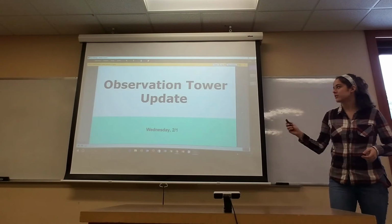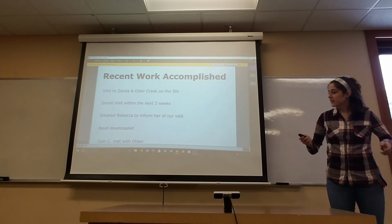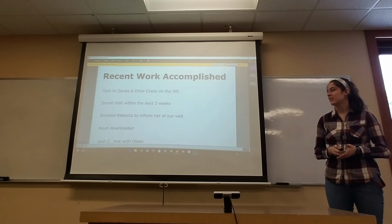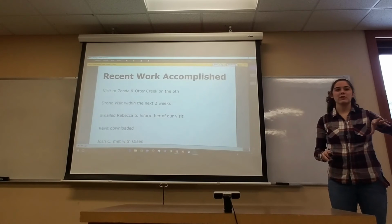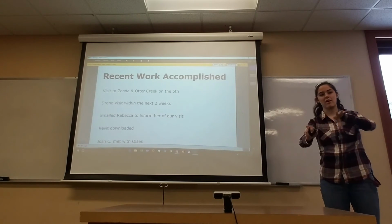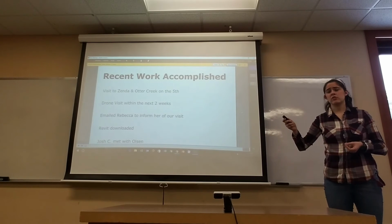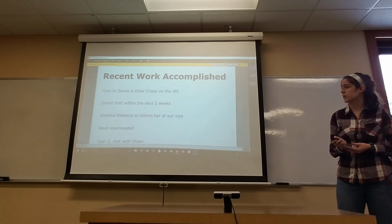Okay, so observation tower update. Recent work. We're going to visit Zenda this Sunday, finally. So we finally got that planned out. About 4 of us are going to go visit and check out the 4 locations that we picked out based on the map. And then the drone visit should be happening within the next week or 2. Hopefully in the next week, but maybe the next 2 weeks.